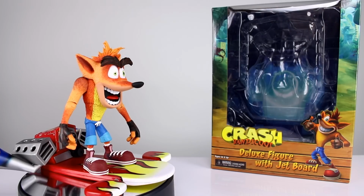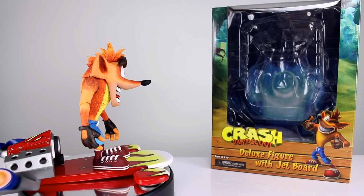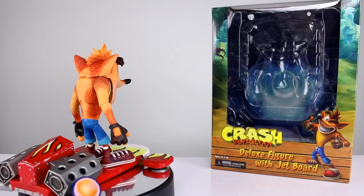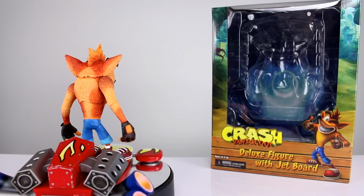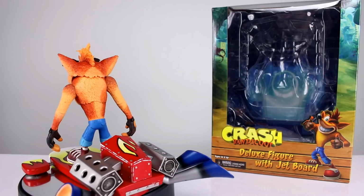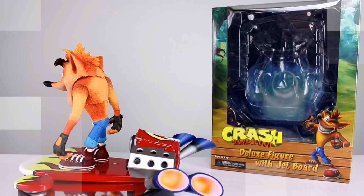NECA's Crash Bandicoot Deluxe figure with Jetboard, which is almost the exact same figure as before with a big accessory. The figure is a little bit different, and obviously it comes with the big accessory. So it's not quite the exact same thing as before, so there's a little bit to talk about. So let's go ahead and get this guy off the stand and take a closer look.